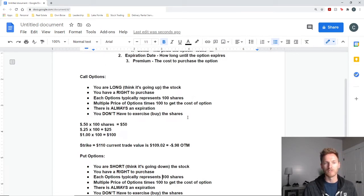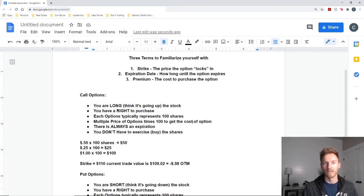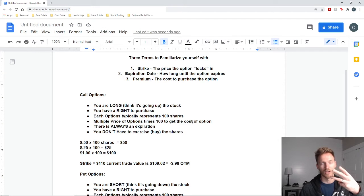So all options is leverage. You're getting the right to 100 shares of a stock for a smaller price. But there's two things you got to get right. Not only do you have to get the direction of the stock, you got to guess which way it's going. And by the way, there's 3 ways stocks go. Okay? They don't just go up or down. They can also trade sideways or flat. So you have to guess one of those 3 ways correctly. And you also have to guess it in a certain amount of time. So that's where the options get a little bit tricky.